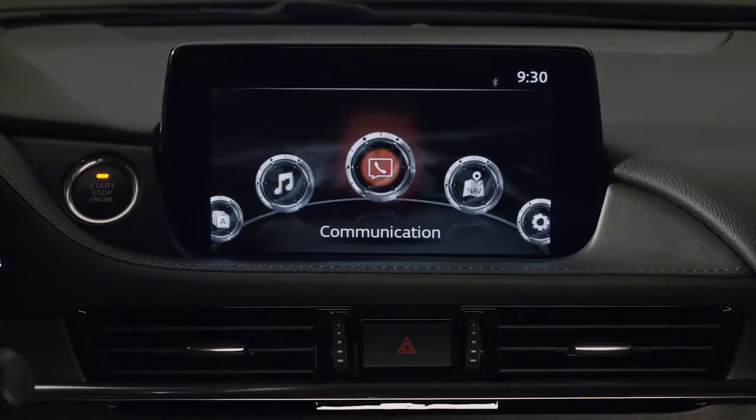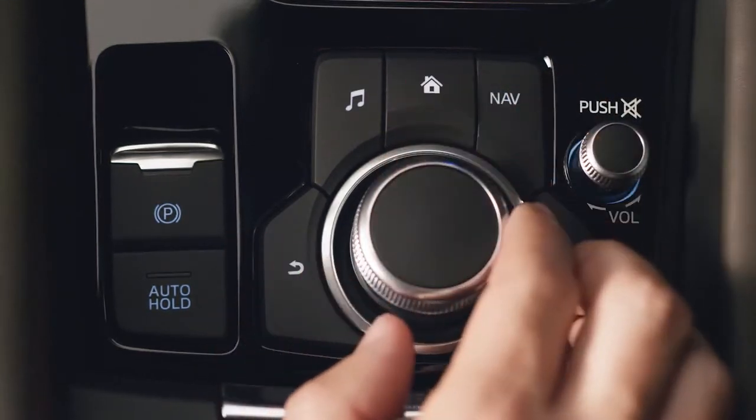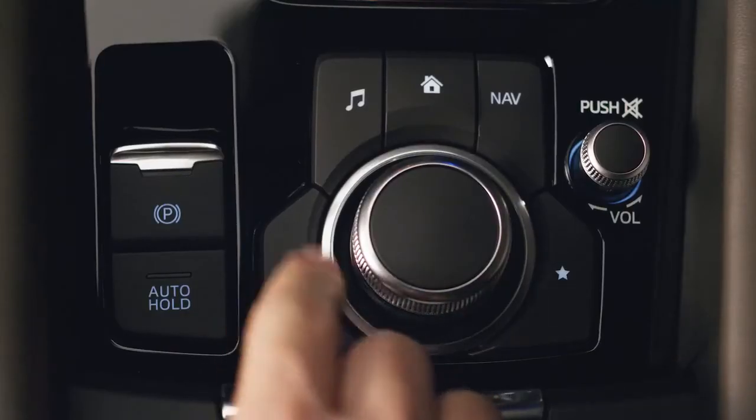The nice thing about the multifunctional commander knob is that you can keep your eyes on the road, yet still navigate the Mazda Connect system with easy-to-use buttons and rotary knob. To make moving through the system quick, you'll find 5 shortcut buttons. With one push, you can jump to the Mazda Connect home screen, entertainment sources screen, navigation system map, your favorites, or return to the previous screen.